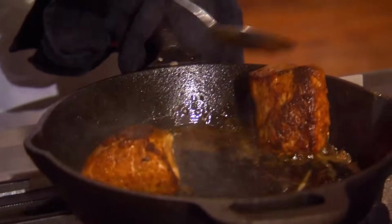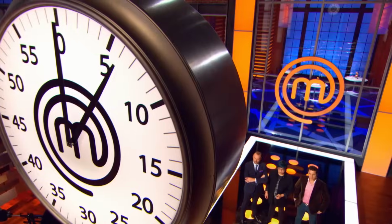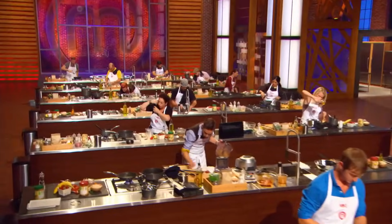Meat looks and smells fantastic. I just actually tried the oil that it's searing, which is the mix of the rendered down chorizo fat and the peanut oil. I'm pretty excited, to be honest, right now. You have 5 minutes left. You should be finishing your dish.